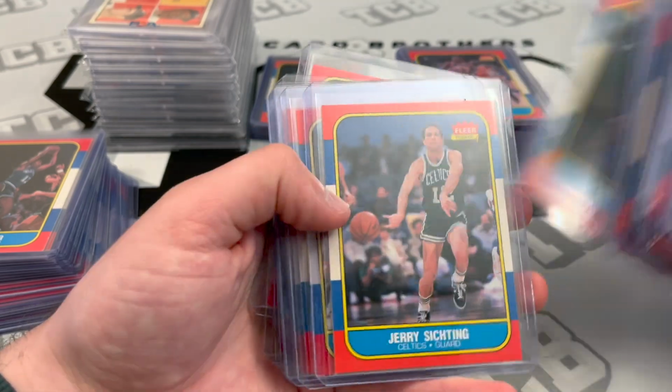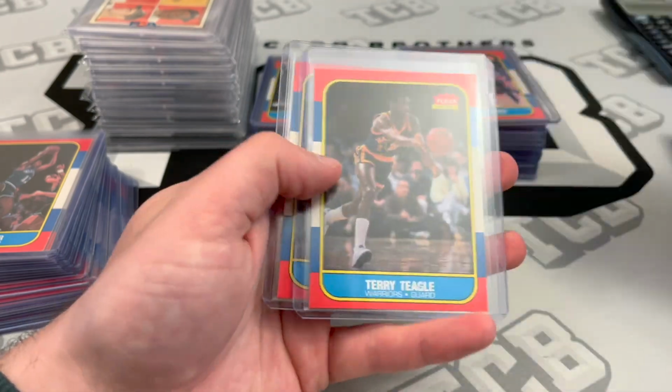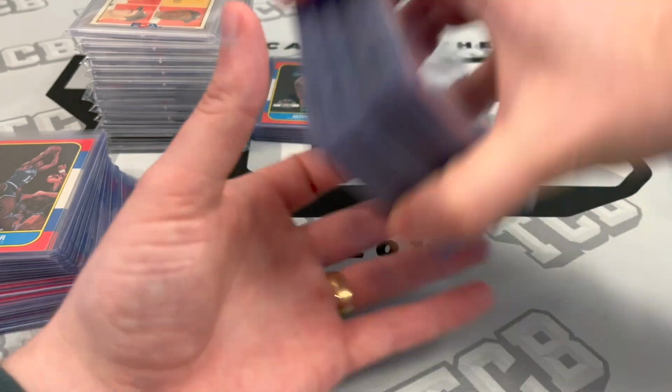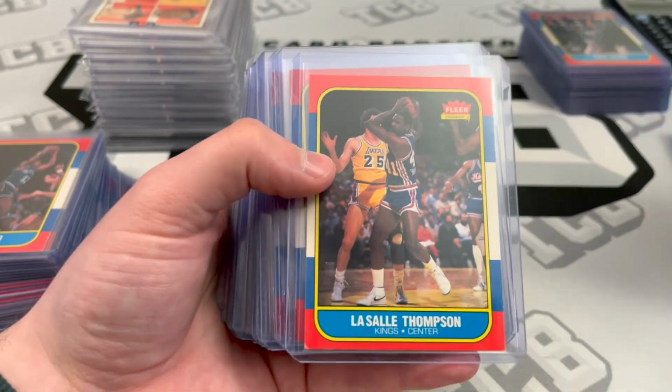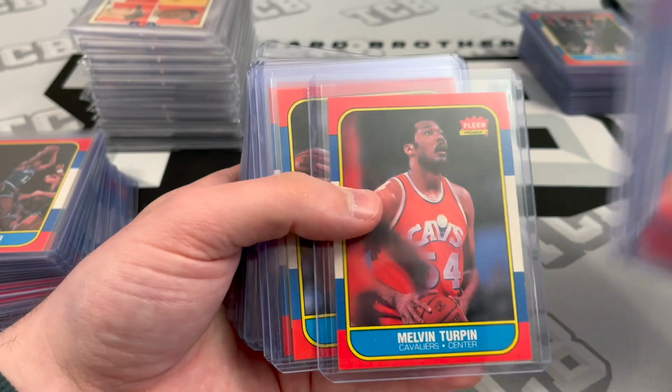So I don't know if he just got into it for a really good price, or if it is a fake set. Like I said, I'm being completely transparent there. I'll have to learn, and I'll find out, and I'll keep you guys updated. Isaiah Thomas, he was mid-grade. And then I think that was kind of it.